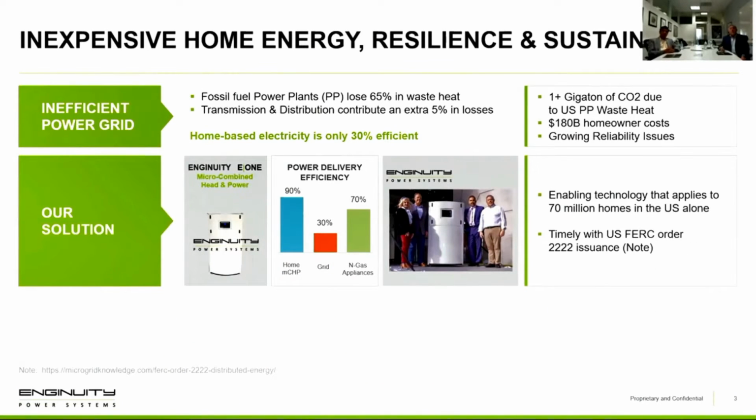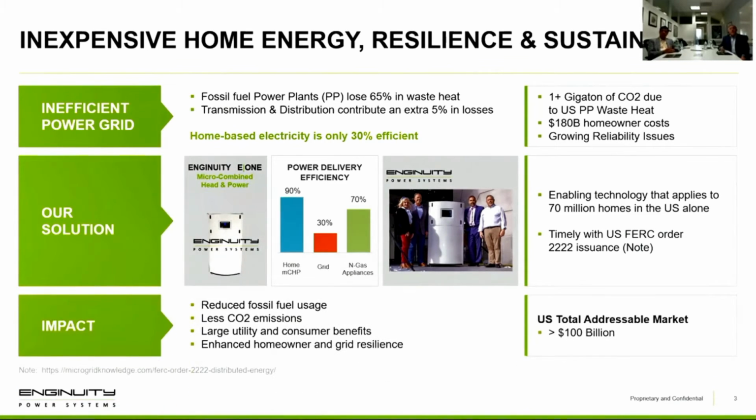Our solution produces power and reuses the exhaust heat and engine coolant for a total efficiency of 90% and is black start capable. It is timely and takes advantage of US policy changes and those already in place in many European countries, facilitating the use of distributed energy resources across the board. Our solution can reduce fossil fuel usage, reduce CO2 emissions, and provide substantial benefits to consumers. For investors, the US market alone is larger than $100 billion.